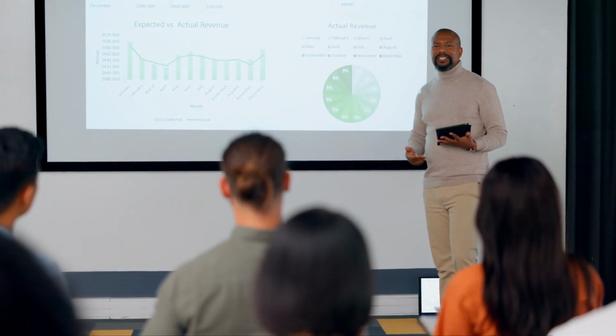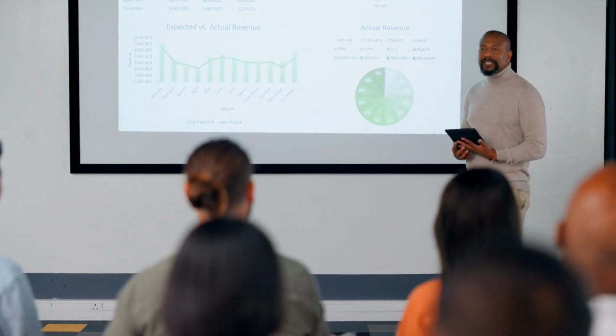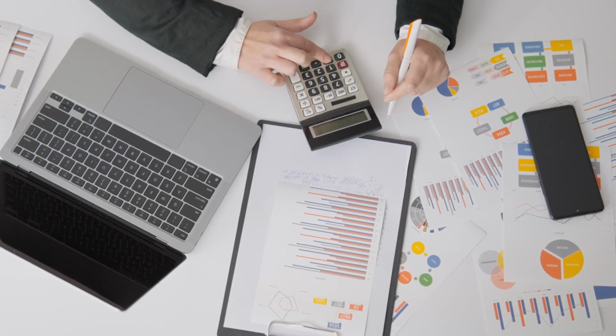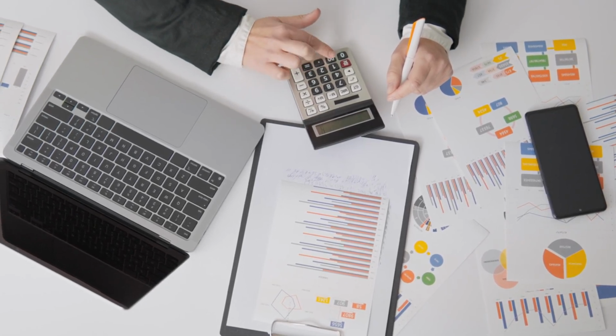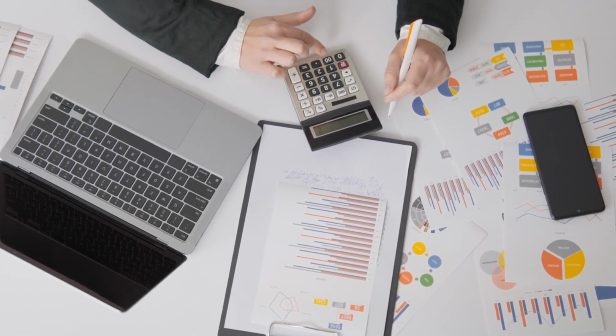Attend workshops, webinars, and networking events to connect with like-minded individuals and professionals. Building a strong financial network provides support, accountability, and valuable insights that can help you make better financial decisions.